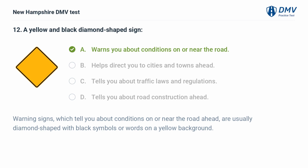A. Warns you about conditions on or near the road. Warning signs, which tell you about conditions on or near the road ahead, are usually diamond-shaped with black symbols or words on a yellow background.